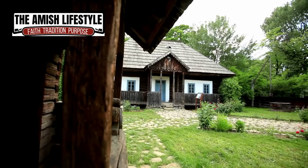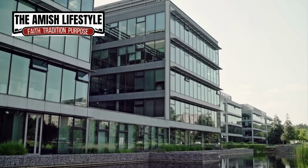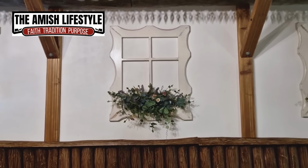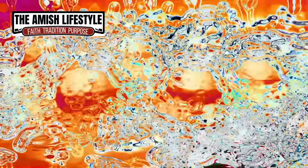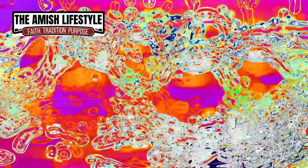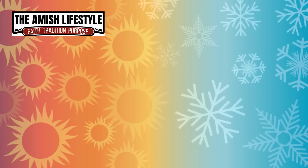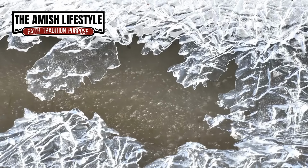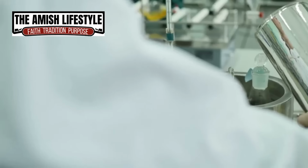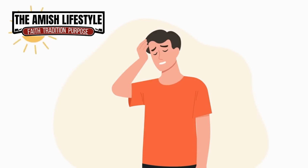You see, the Amish don't just build anywhere. They think about the sun. They study the wind. And they place every window and door with purpose. It's not luck, it's strategy. Most Amish homes are built facing east to west. That means the long sides of the house face north and south. Why does that matter? Because the sun hits those sides less directly during the hottest parts of the day. Less sun equals less heat.